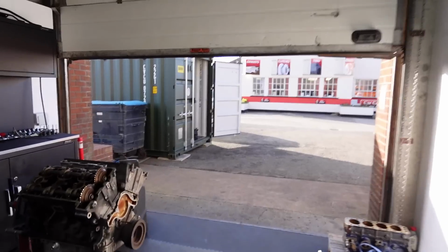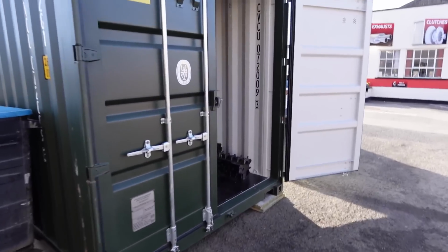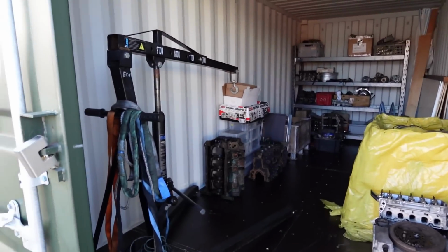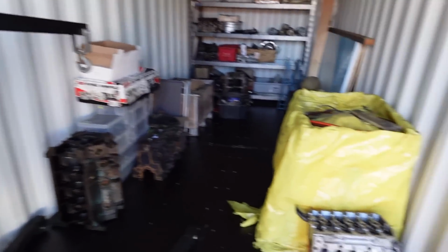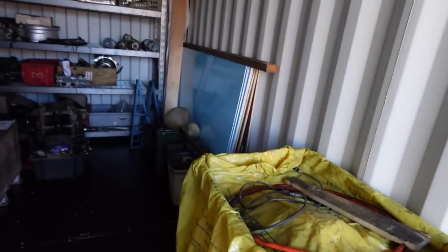So everyone, this is probably the moment you've all been waiting for, haven't you? Hey, how exciting, inside the container. So here it is, look. At the minute we've got the crane in there, which makes it very handy being out of the way of anything in the workshop. You can see down here we've got engines that are to be done but have been here for God knows how long, and the customers have sort of disappeared.